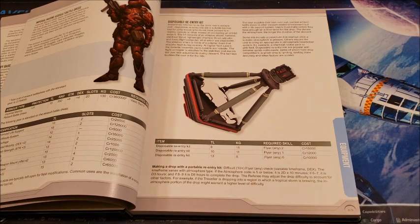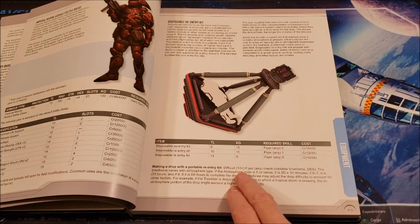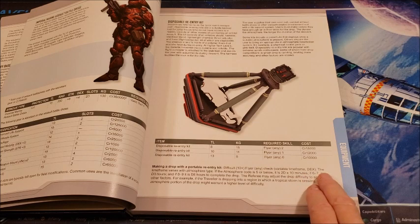And flyer is important because that refers to atmospheric. I would not allow pilot to substitute for that. And then it has some notes here. Making a drop with a portable reentry kit, difficult at 10 plus, flyer, check, variable time frame, and dexterity.